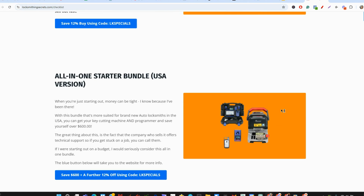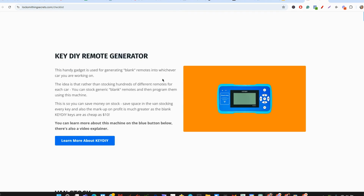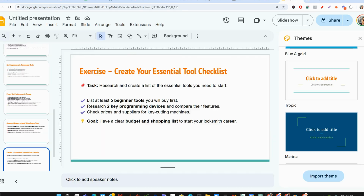And you can get these starter packs, which is kind of a key programmer and a key cutting machine in one, and a key generator. I won't go into this too much in this lesson, because this is maybe more advanced, but having this key DIY set allows you to generate blank remote keys into specific makes and models of vehicles. So this will save you a lot of money in stock, because you can buy generic remotes and program them to specific vehicles. So that's it for this lesson.